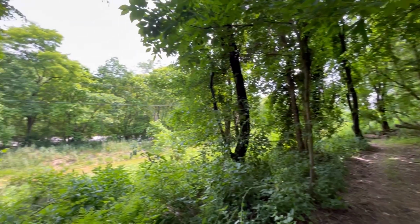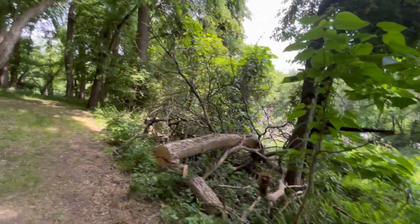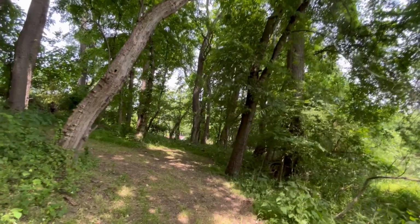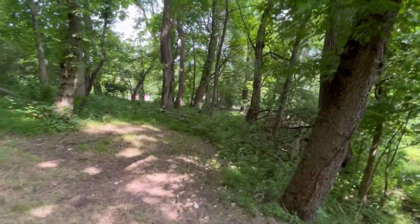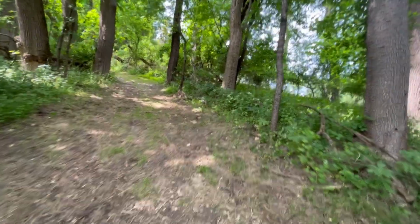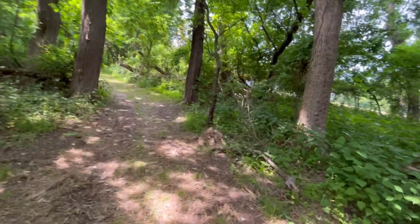All right, so this is definitely the Bow Trail. Down in there's that side quest we were on. And I guess we're heading up this way, see what this is all about. Whew. All right, this one, I don't know if it's obvious, but it's a little steeper.